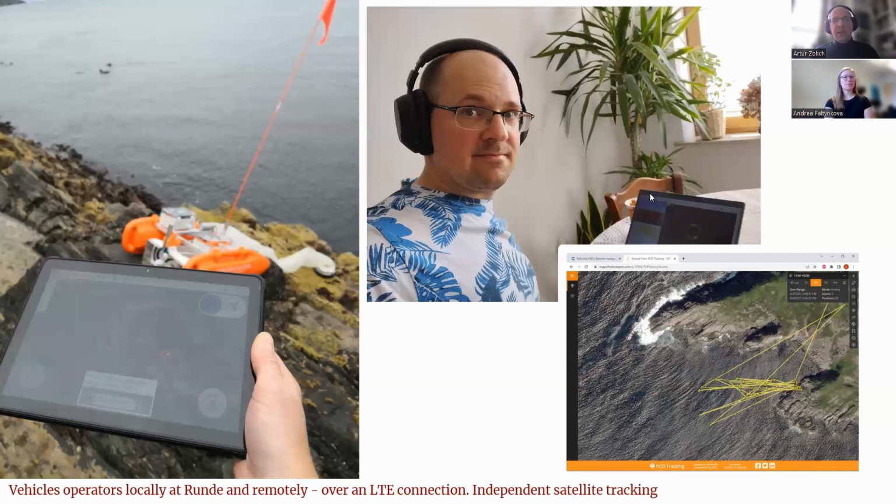So we can envision a scenario where the only action the user on site does is put the robot in the water and pick it out from the water when the mission is complete, without even having the tablet with them. And if things go really bad, fortunately, it never happened before, but we have a backup system where the robot carries a satellite tracker, which lets us know every 5 to 10 minutes what is the current position of the robot.